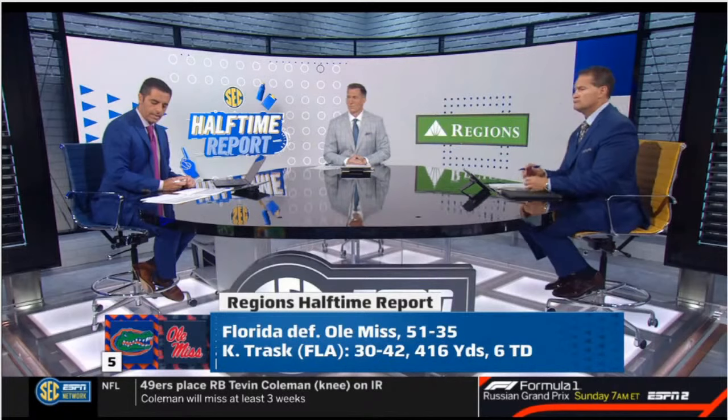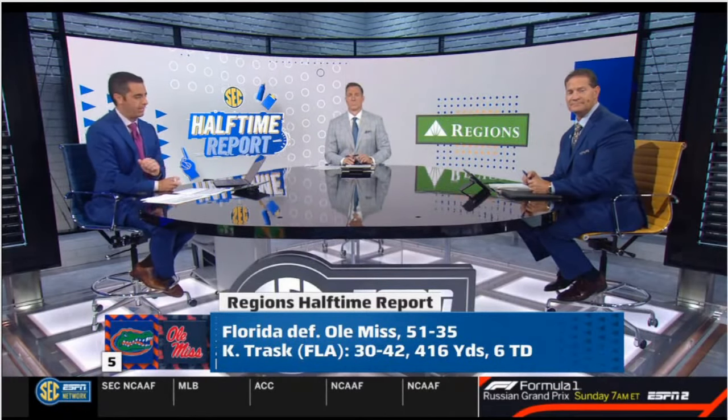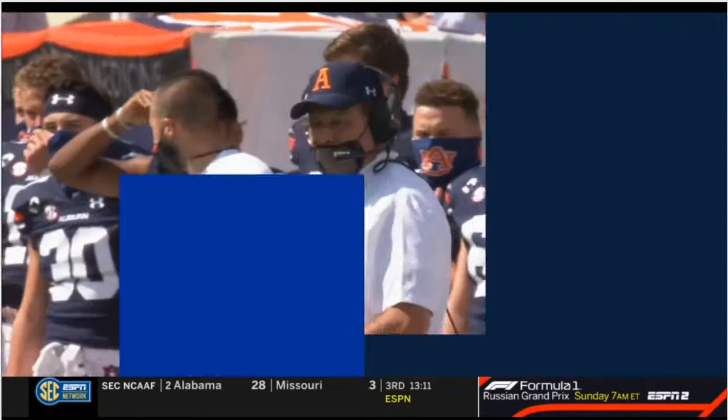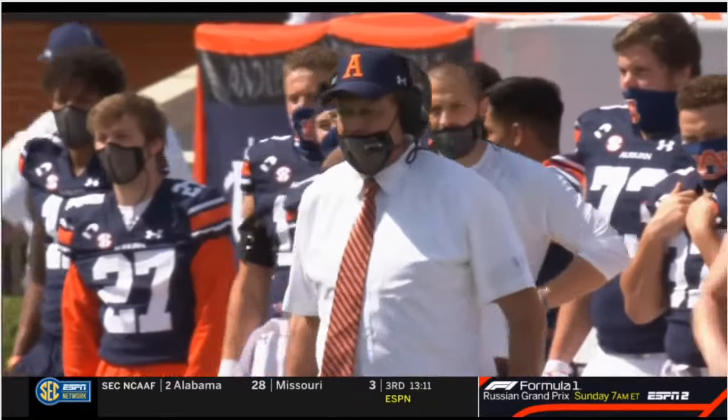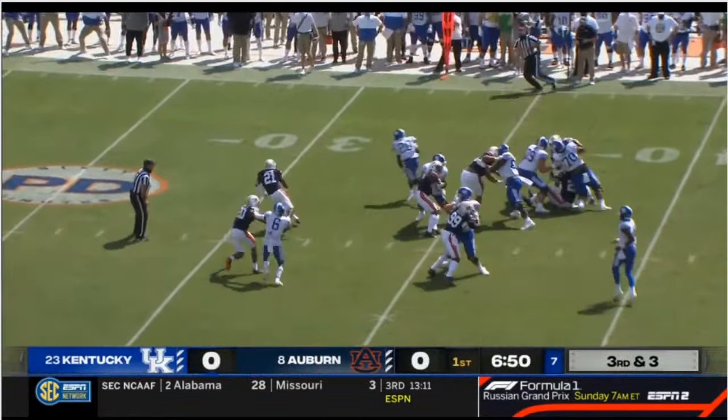Florida home for South Carolina next week. Ole Miss goes to Kentucky. Speaking of Kentucky, Big Blue on the road at Auburn. Kind of a trendy upset pick, right? Yeah. Right? Yes, indeed. Get Gus, the old throwback to Pat Dye, of course.